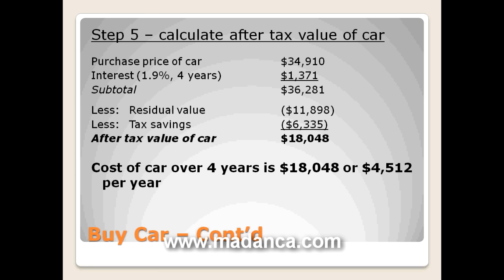Okay, in this step, I call it calculating the after-tax value of the car, and this is the last step in our buy analysis. So as you recall, the purchase price of the car, including all taxes and fees, is $34,910. Interest, $1,371, giving us a total cost of $36,281. If we sell the car after 4 years, we're going to get some money back. So that money back, or the sale price in the 4th year, will be $11,898, which is the residual value.